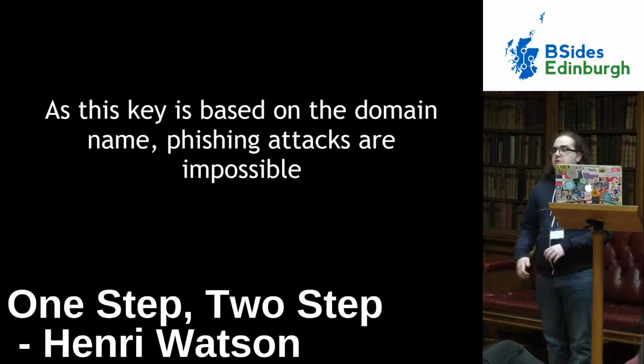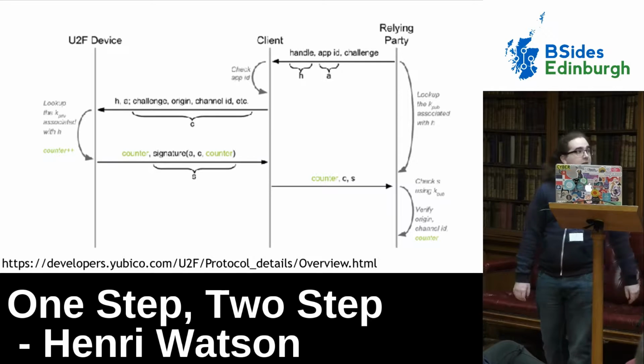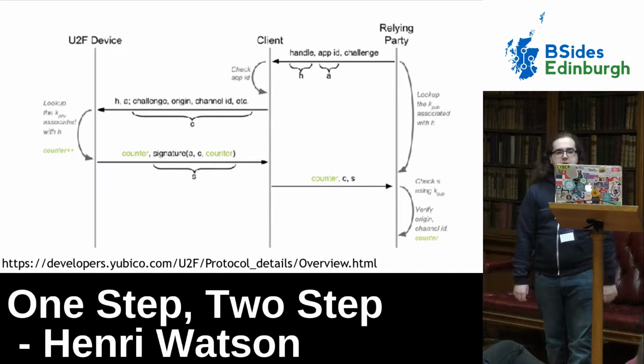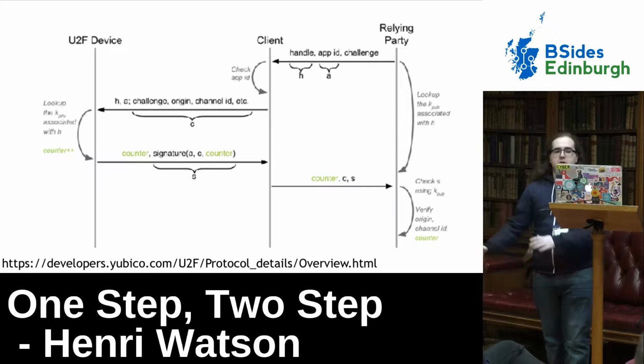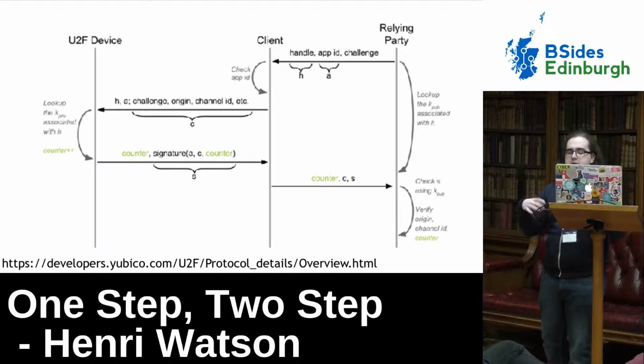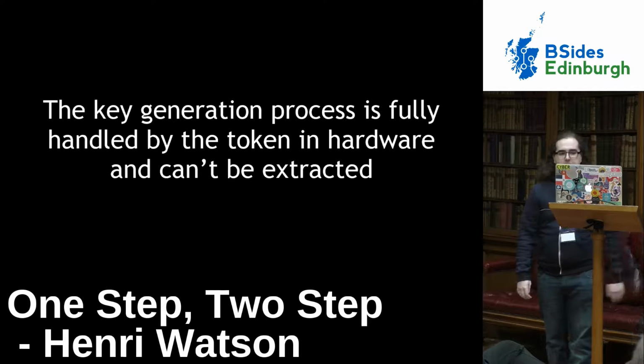If I use my U2F key on Facebook.com, it will generate one key. But if I go to fakefacebook.com, it will generate an entirely different key, which is useless on the real Facebook.com. And here's a sort of complicated algorithm of how that works. You've got all this information coming in from the server, which the browser passes along to the token. Token comes back with a signature, and then the server verifies that. But let's break this down into pieces.